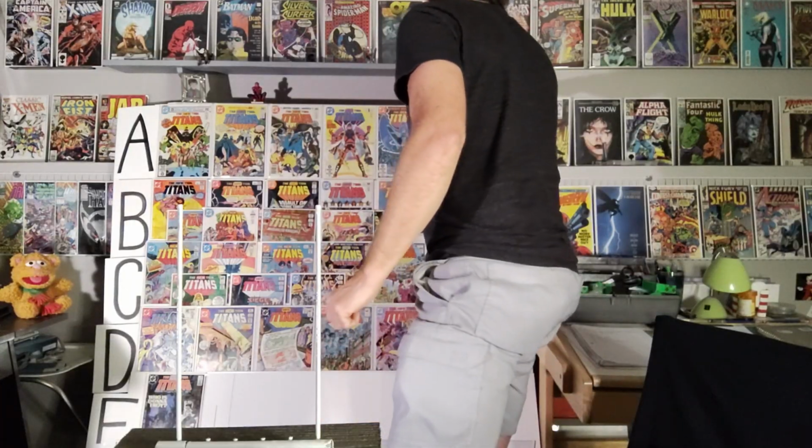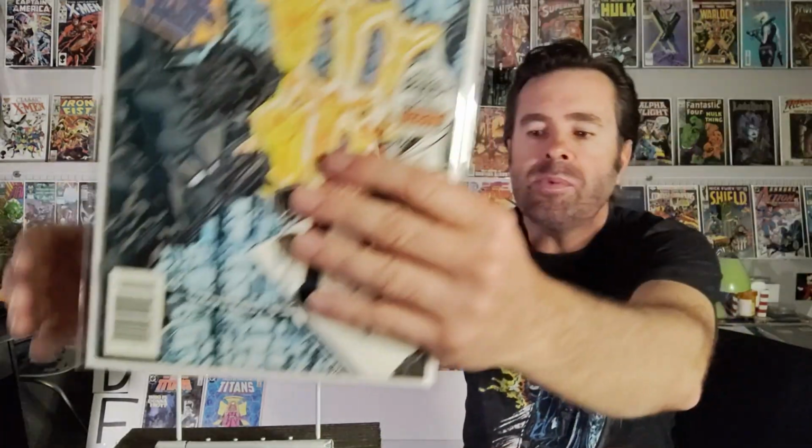I love those towers, those columns, the pools coming at you, the flames rising. This is a beautiful cover, and I'm giving it a very strong A. I love that one.